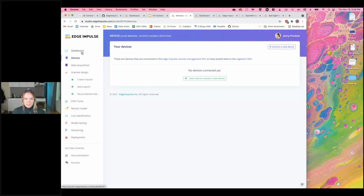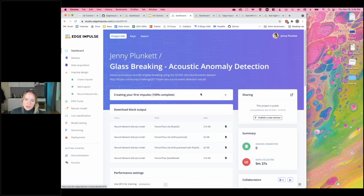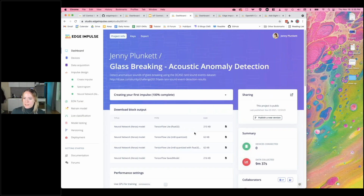So the first tab here, dashboard, is the information about your project. It gives you all the information you need in order to start creating your first embedded machine learning model. It shows you information about how much data you've collected, and you also get access to all the intermediate TensorFlow data as well. If you know how to develop applications using TensorFlow, all of the intermediate artifacts that you would get from using TensorFlow as normal, you also get here to download as well. And then you can add your collaborators, as well as publish a public version of your project, which is what I did from the link that was posted in the chat.